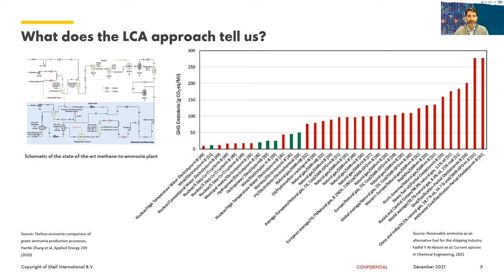And how do you do that? So on the left-hand side, there's a schematic of a methane to ammonia plant. So you basically look at all the energy use, all the emissions associated with the processes. And you start from where the feedstocks are coming from. So you look at your air separation unit. You look at where the fossil fuel is coming from. You look at where the renewables are coming from, whether you use grid electricity, etc., and actually produce a value.